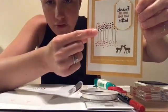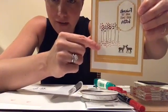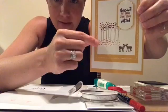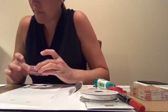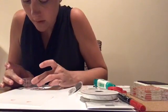So I stamped the trees once with full ink to get that really rich color. And then without re-inking, I stamped again to get kind of the fallen leaves under the trees. And you can see it's a lighter color. So you get some color variation with just one set of ink pads. So that's that Stampin' Off technique. But I'm not going to do that this time. I'm going to ink it up again and just layer one set of trees on top of the other.